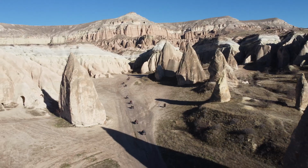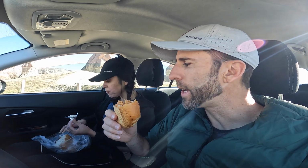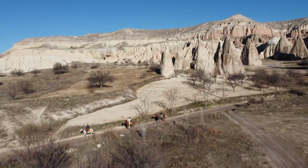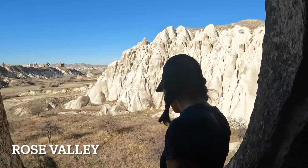Lunch out right next to Red Valley. 25-cent loaf of bread, some cheese, a little bit of chicken. It's the way to go. This afternoon we've driven out to the side of the highway here and are hiking back up towards Rose and Red Valley. Should be pretty out here.